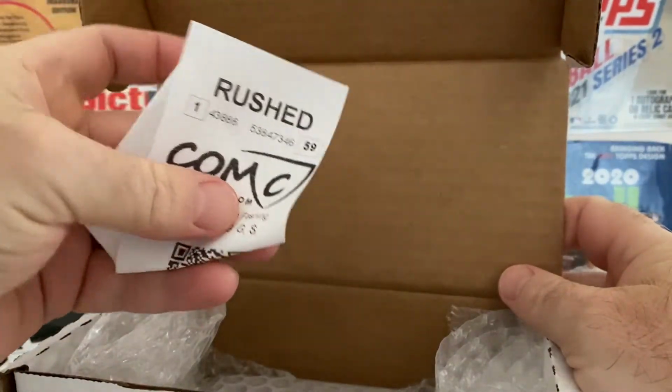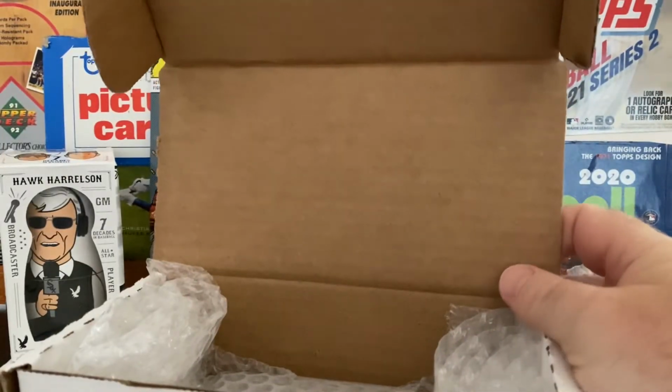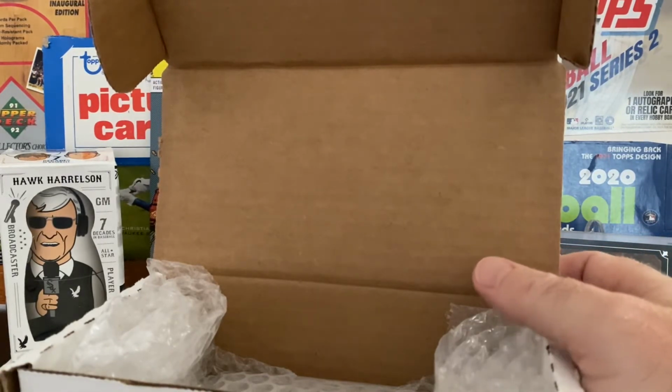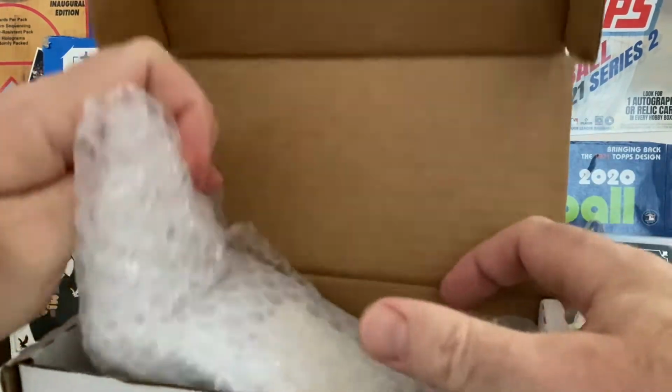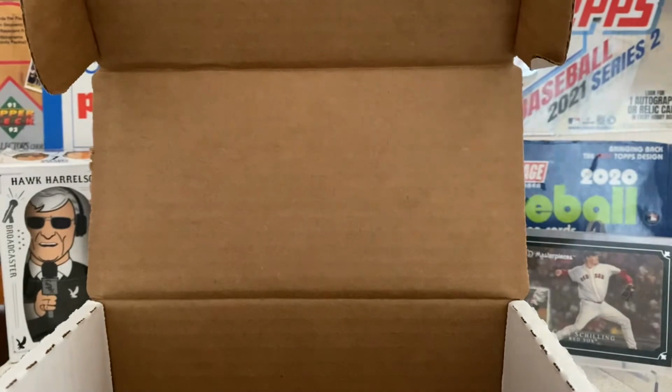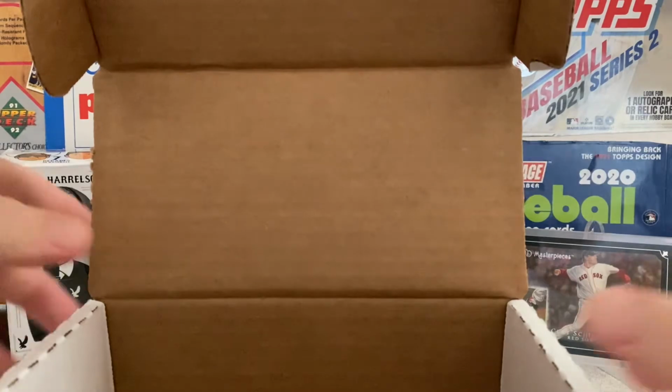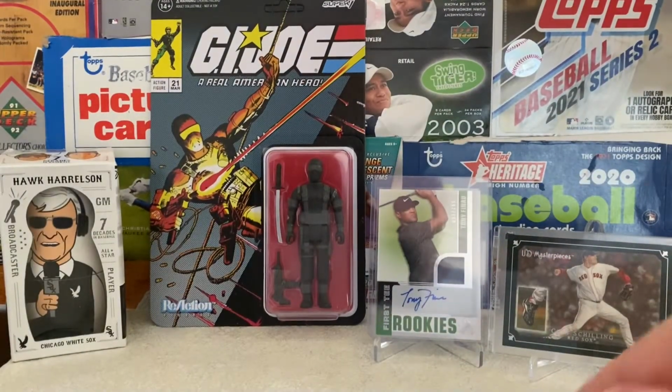Here's a little QR code again. ComC, I have to tell you, their customer service has gotten much, much better. It's not as expensive to order things, and they come pretty quickly. I think the difference between the two, of like a 30-day difference for shipping, is like $5. You pay $5 more, maybe it's $10 more, but you receive it 30 days faster than you would not paying for it. So pretty happy with their customer service lately.